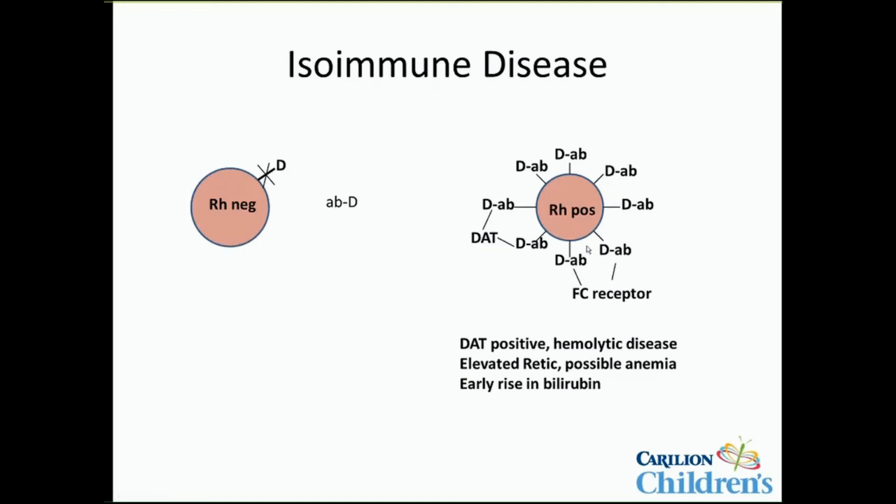The baby is going to respond to this hemolysis, which is taking place in utero, by making more red blood cells. So if the half-life of this red cell goes from 50 days to 25 days, then the baby has to make twice as many red cells to keep up with that to maintain a normal hemoglobin, so I might see a retic count of 10% with a normal hemoglobin. But if the hemolytic process is really florid, the baby may not be able to keep up with it.